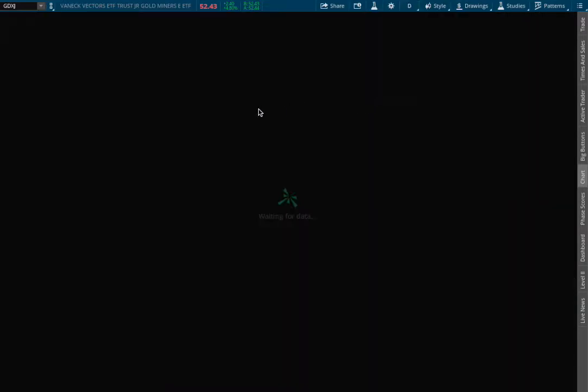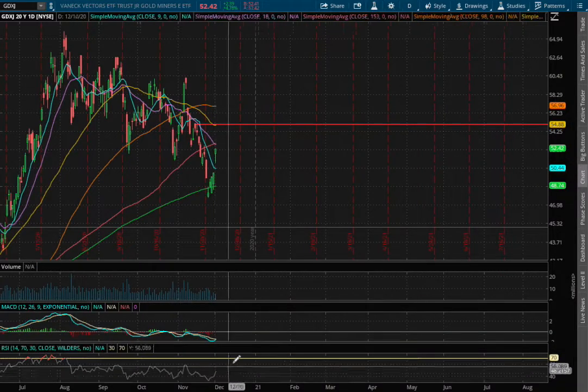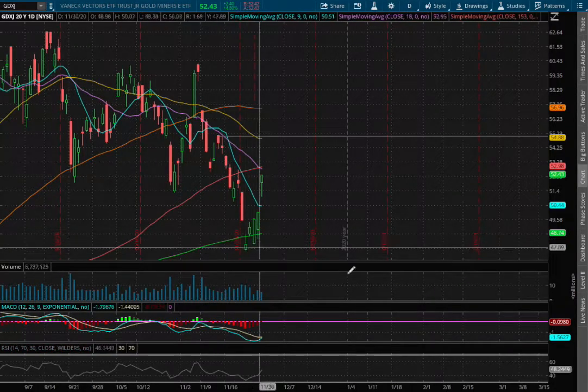As we extend out once more onto the daily chart, we still remain in negative MACD, but we're seeing signs of a convergence and we're off of oversold levels with the RSI. And we did bounce right off the 200-day moving average, this green line.